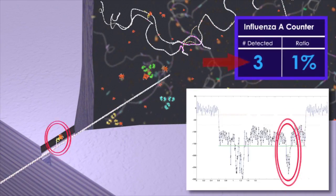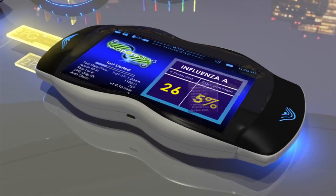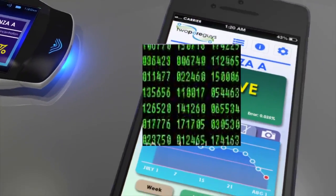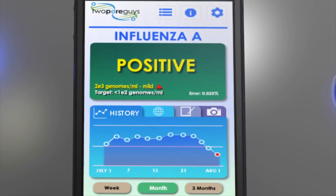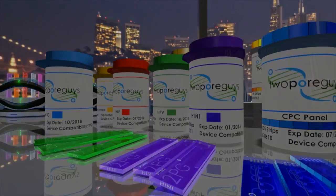Here, we detect and count influenza. The events are then analyzed to determine concentration levels. The data is then encrypted and sent to a smart device, where third-party apps make a clinical diagnosis. Each test can be placed on its own test strip.